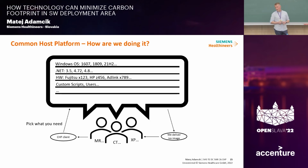And how we are doing it, we are providing service for our partners. We call them partners because we have regular sessions, meetings with them, where we sit together and plan some new features. So they are our partners, and we created for them small applications, CHP client. We call it CHP client, and through some simple API, they just pick what they need for their application.